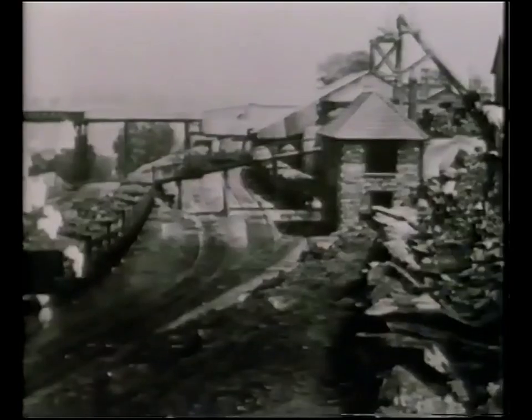There's now 4 generations of our family have worked here. 3 of us underground, and my father was killed in this mine here. As you were, my grandfather was killed in this mine. He was a shaftman, and I'm afraid he left 7 children, and they had to fend pretty much for themselves in those days. The youngest was about 9 at the time.